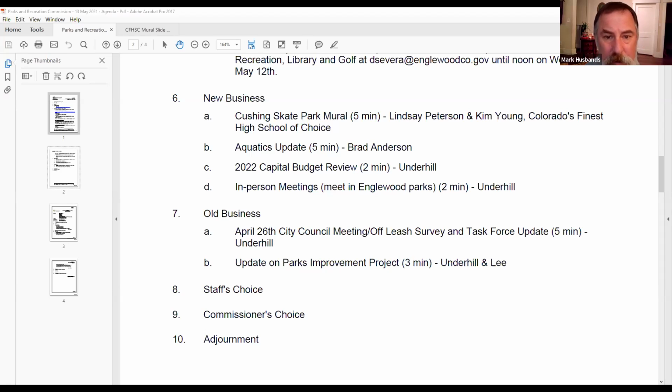If not, we can move on to park improvements. So I'll give a quick update and then turn it over to Dave for his improvements. We're slightly delayed on getting our contract in place for the three park renovations, Baker, Cushing, and Centennial. On May 17th, Monday night, we're going to council. The bids came in higher than expected.